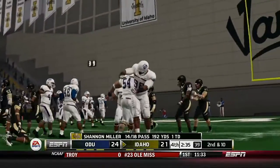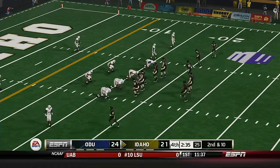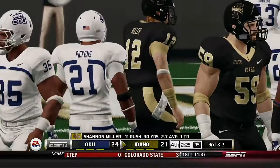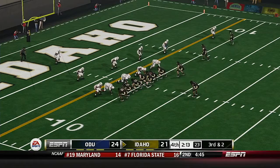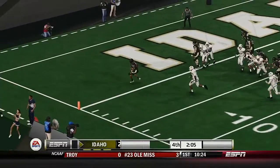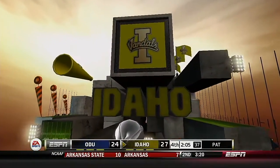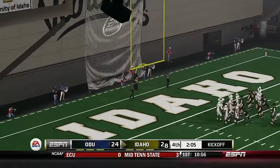Throws to the receiver, incomplete. It's 2nd and 10. Ball on the 17. They get nice yardage on that run. And this is the 12th play of the drive. Here's a handoff, left side. Touchdown, and they take the lead. This guy seems to make things happen no matter what kind of space he has to work with. All he needs is a little crease of daylight and forget about it. And he tacks on the extra point.